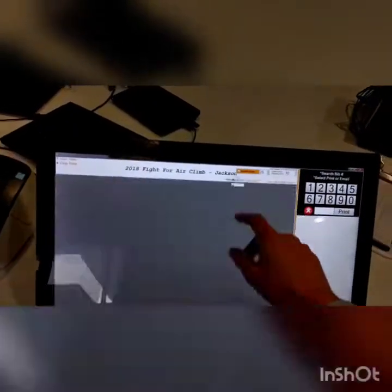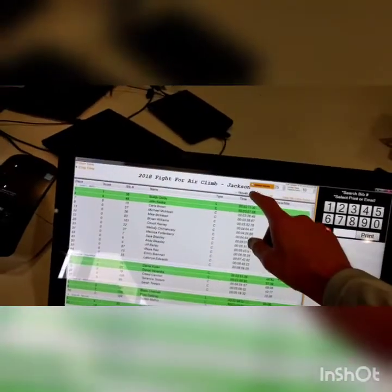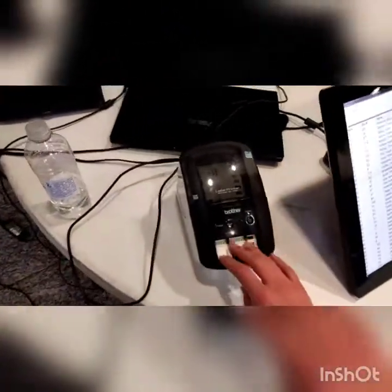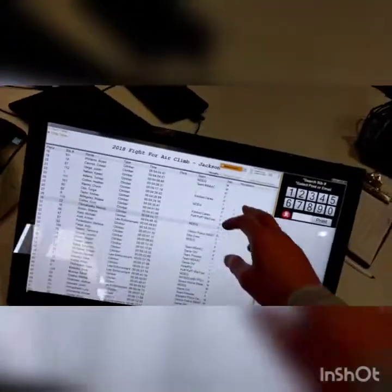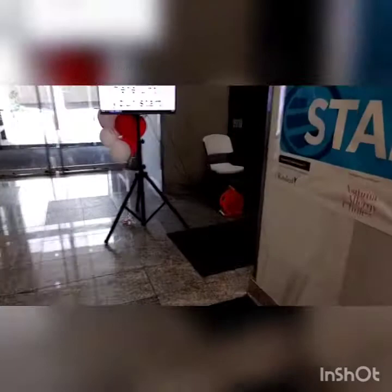Let me see the team results. MDEQ. There's overall results. I can click on someone's name or type in a bib number, hit search, print. But yeah, went great. Time to pack up. So this went really, really well.